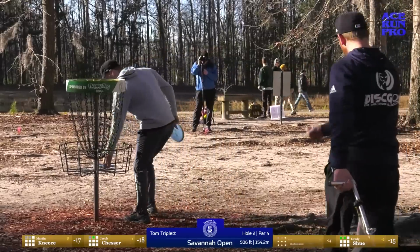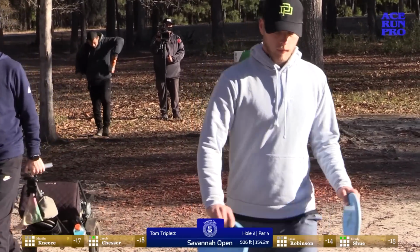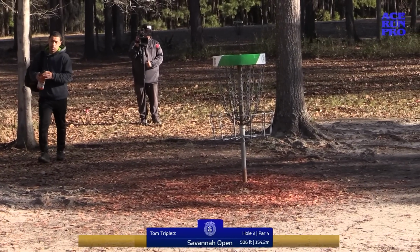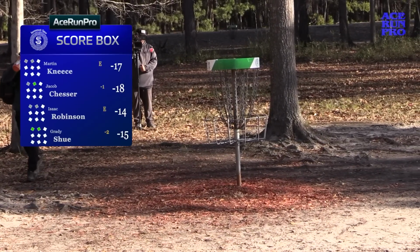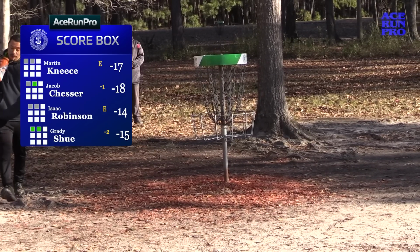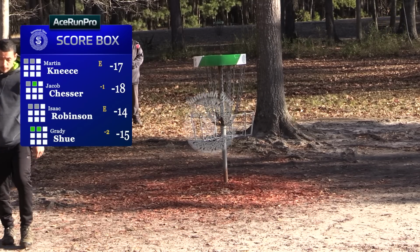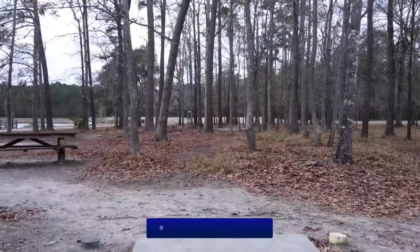Oh, he squared the pole up with one of those little open gaps. Martin and Isaac a little frustrated with their pars there, but still played that one better than the field and lived to fight another day. Didn't lose a stroke. So on to the next hole.